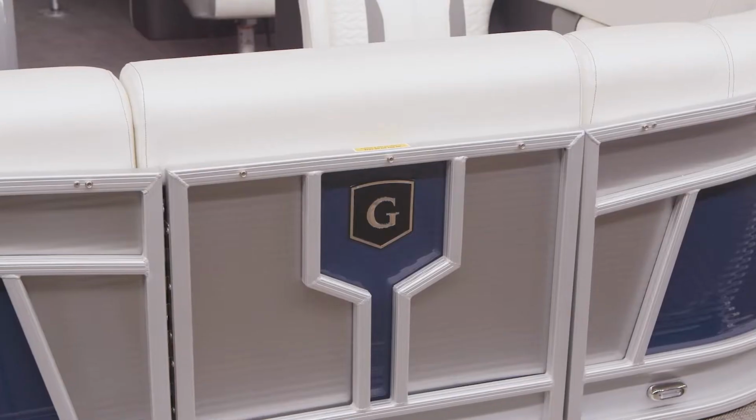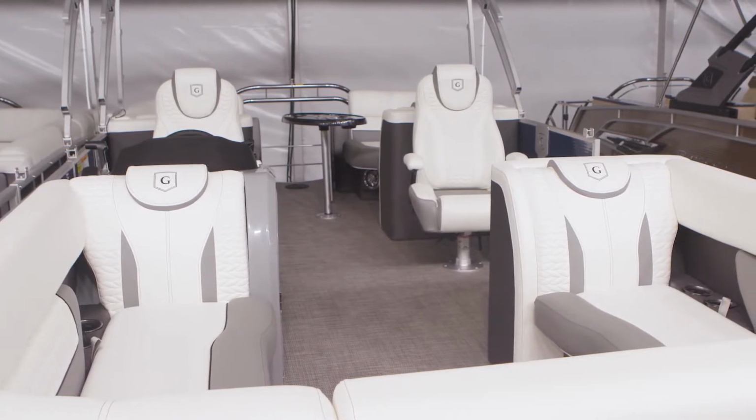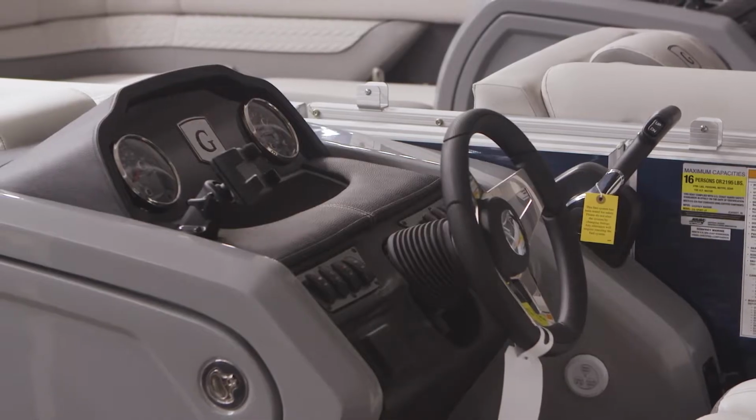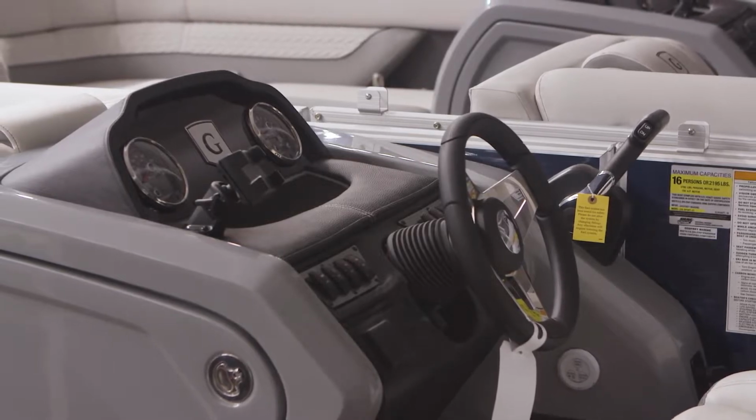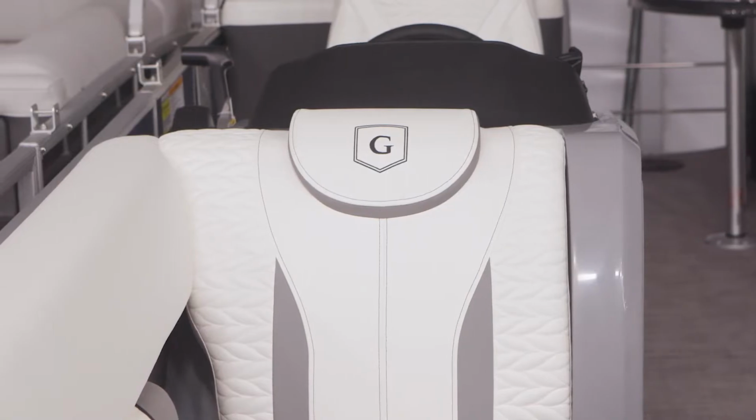This model also specifically showcases our new gimbal mount wireless charging device so that I can place that phone up on the dash, use that as a Navionics or my Bluetooth interface to my stereo system.